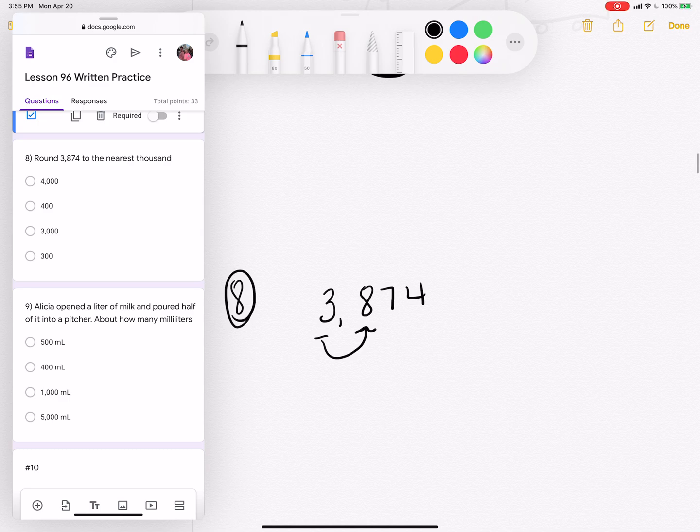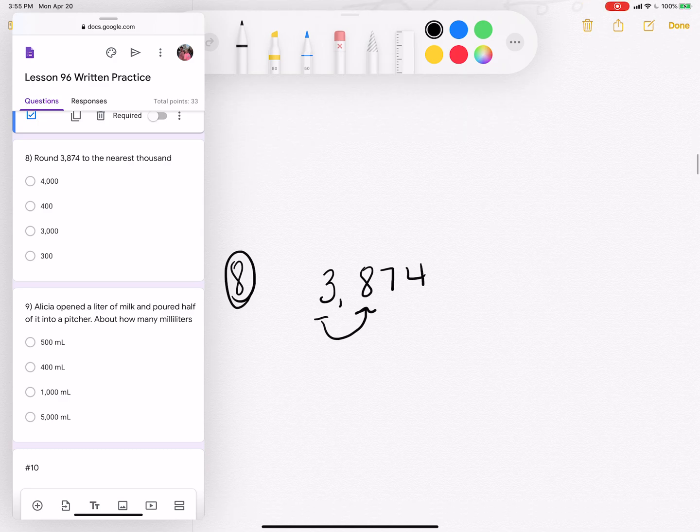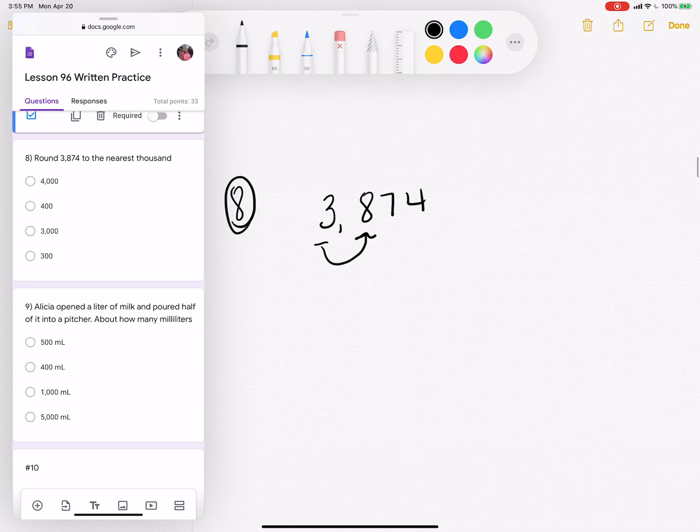Number 8, round 3,874 to the nearest 1,000. Underline the 3, look at the 8. 8 is a round up number, so 3 becomes a 4,000.